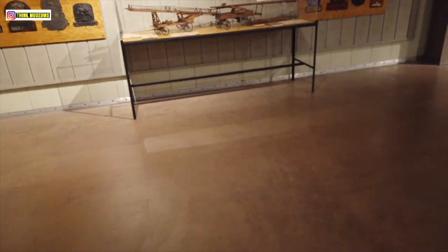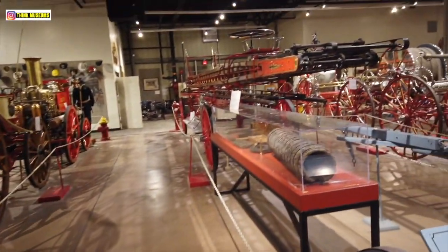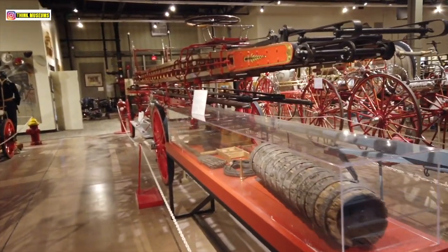Yeah, guys, this is awesomeness. Some awesome stuff. If you've never looked at fire engines, then here we have it.